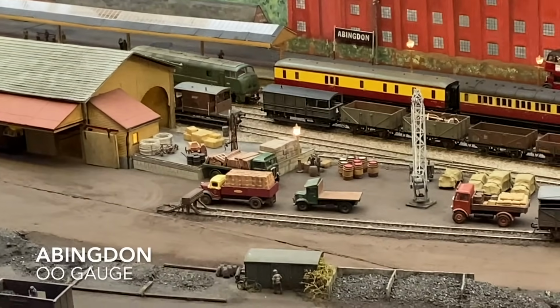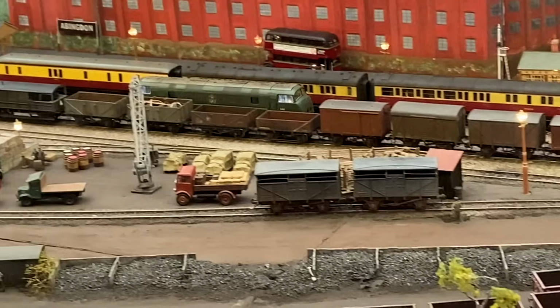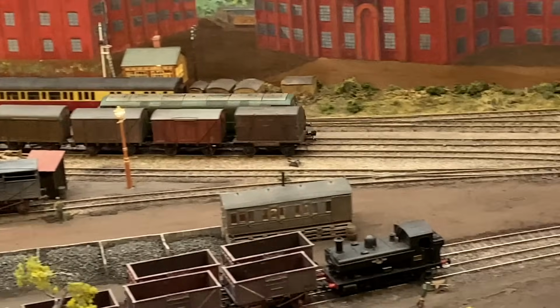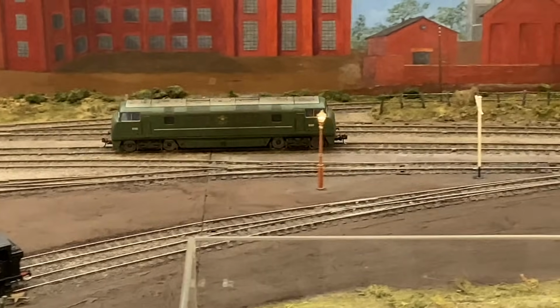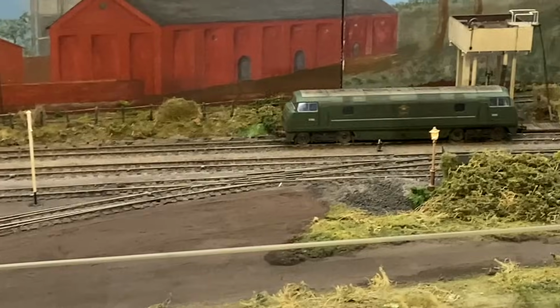If you saw my last exhibition video, then you know that we've already visited Abingdon, whilst in Abingdon, but Abingdon has appeared again, this time in Alexandra Palace. With a little bit more movement on the layout than last time, we see a Warship running around its coaches before a pannier tank does some shunting in the yard.